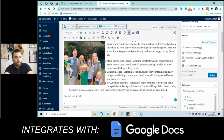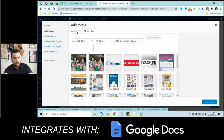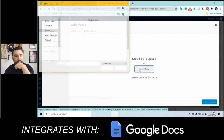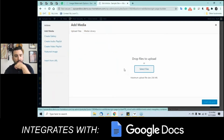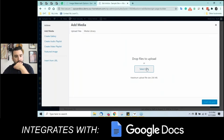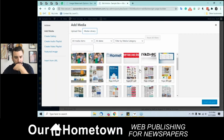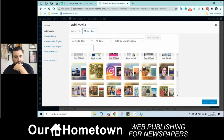Why don't you go ahead and publish that with an image that doesn't have the watermark on it? Like, do what you just did again. Yeah, add, not upload. No. We want to create the problem. So go to Media Library and grab an old image. No, right up here. Yeah. And see, now it has that image.